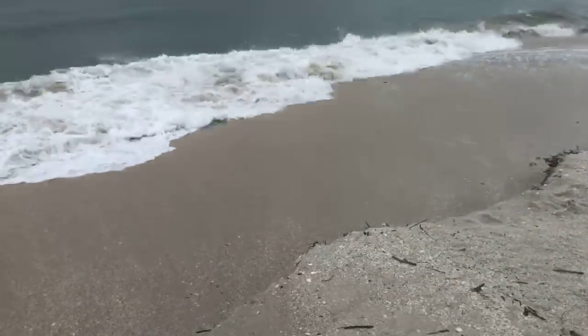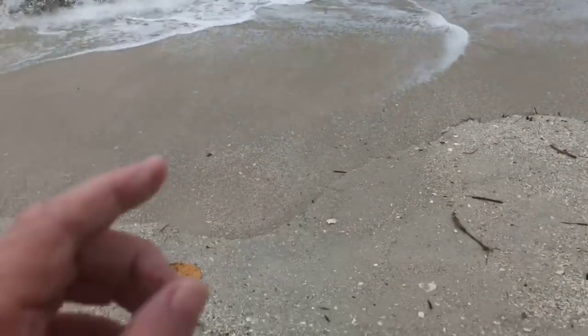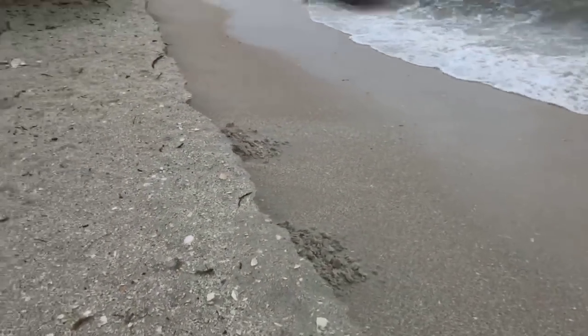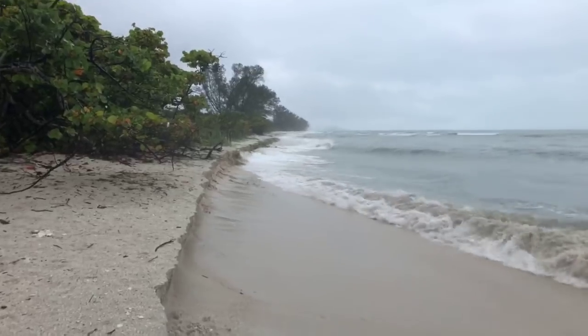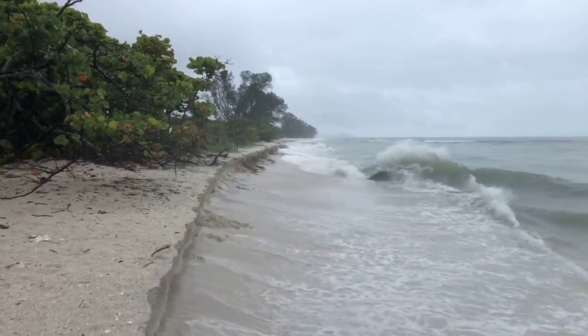Yeah. No, they took it out there yesterday. But look at this edge here. The beach is just completely washed away here. Yeah, when I left, they pulled the barge offshore yesterday because of the storm. It's anchored out there. But look, we have lost all our beach here.